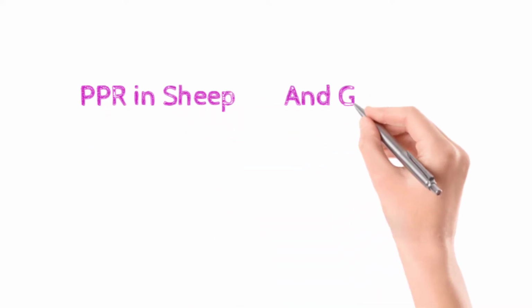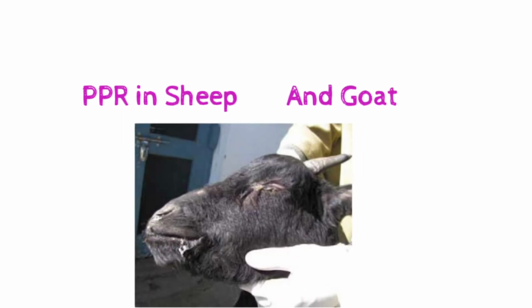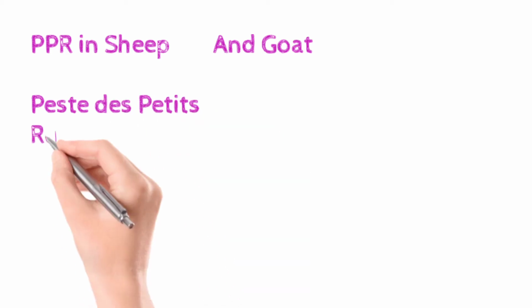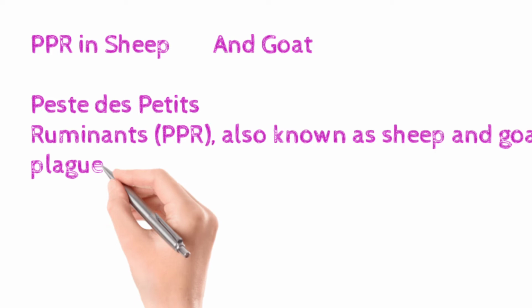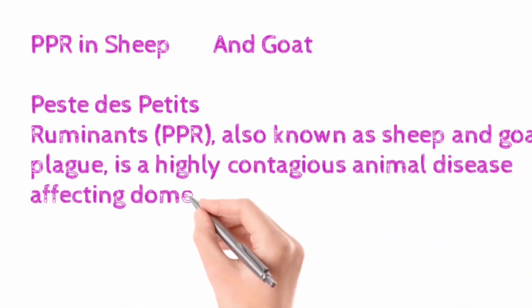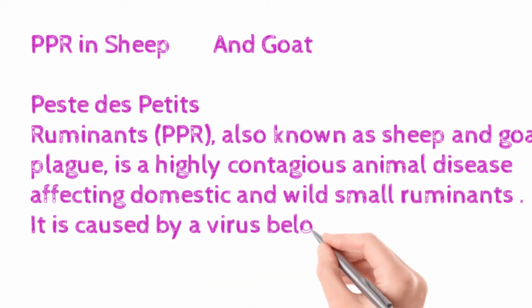PPR in sheep and goat. Pest des petits ruminants (PPR), also known as sheep and goat plague, is a highly contagious animal disease affecting domestic and wild small ruminants. It is caused by a virus belonging to the genus Morbillivirus, family Paramyxoviridae. What are the symptoms of PPR?